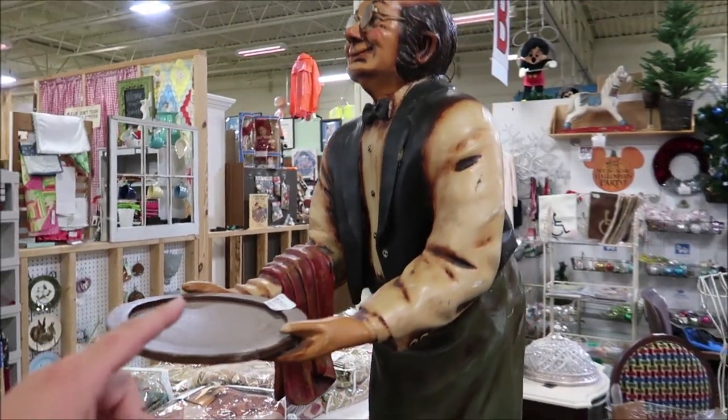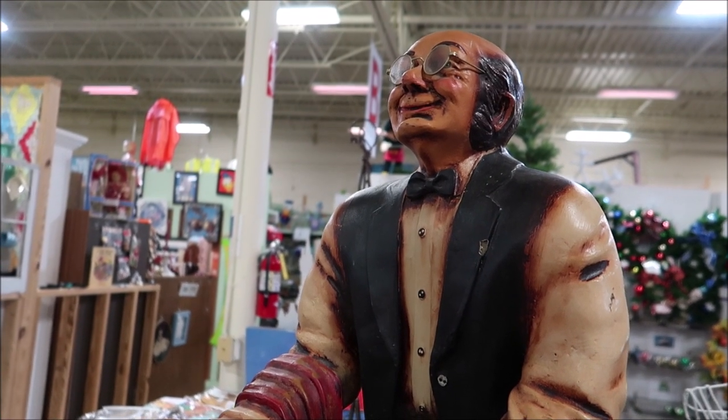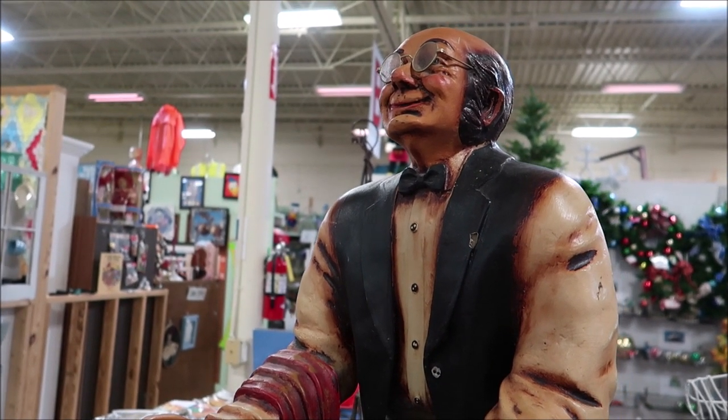Let me know in the comments if you guys recognize this from any of the Walt Disney World restaurants, because that is a really cool piece, especially if it was at like a really signature restaurant.